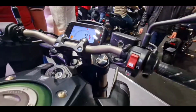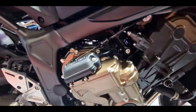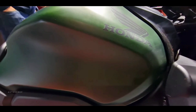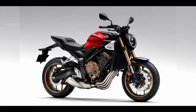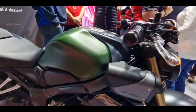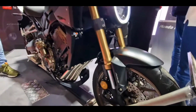Honda's Neo Sports Cafe design language is still alive in this category, but now with a more refined twist as per Honda's press release. Lines are sharper on the bike, and aside from the headlight, the side panels are the next most notable change, with a smaller footprint on the side compared to the outgoing model launched back in 2019.